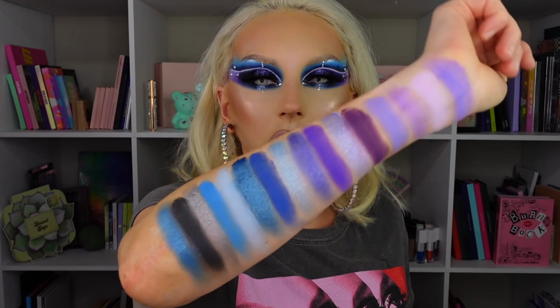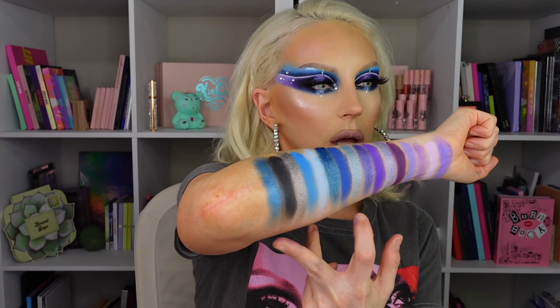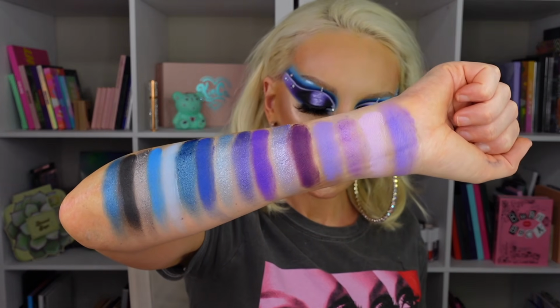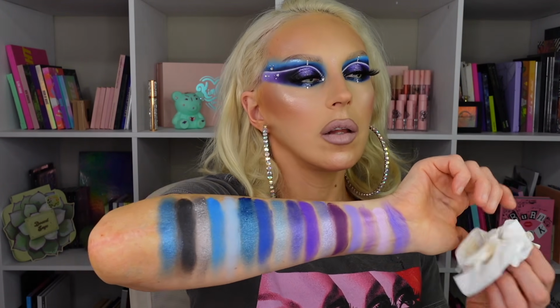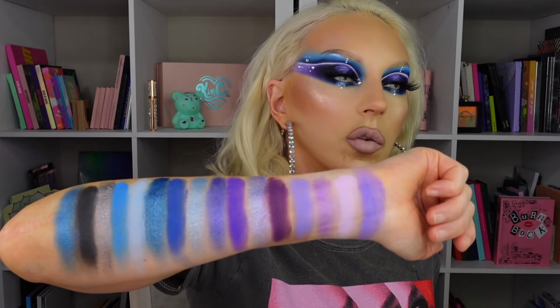Okay, so I finished doing swatches. So the purple side and the blue side. I had issues with some of them, but I always have issues with swatches. That's why I don't like them. The skin is dry, especially here in California and Riverside. My skin is even drier, although moisturized, so it's hard to do swatches.